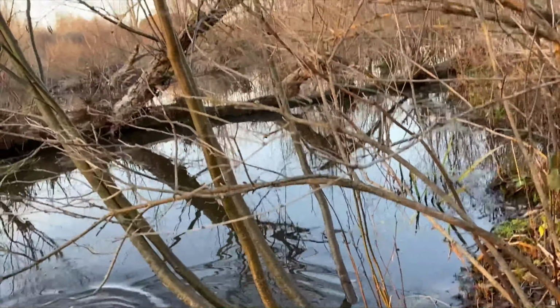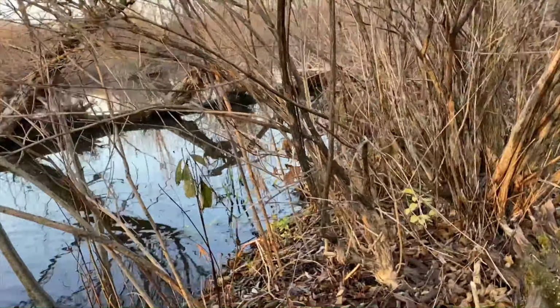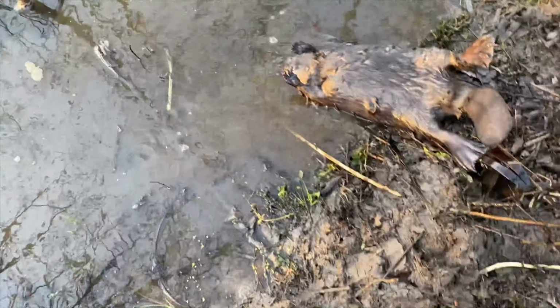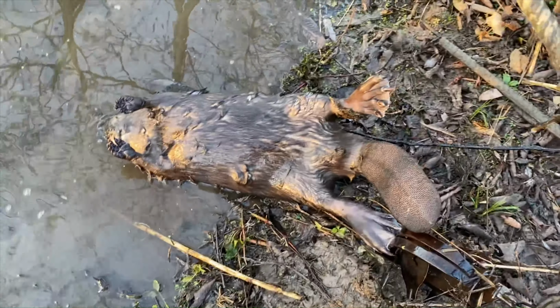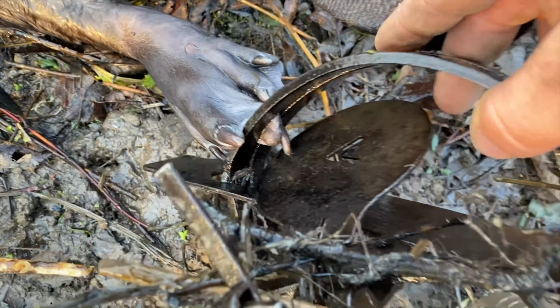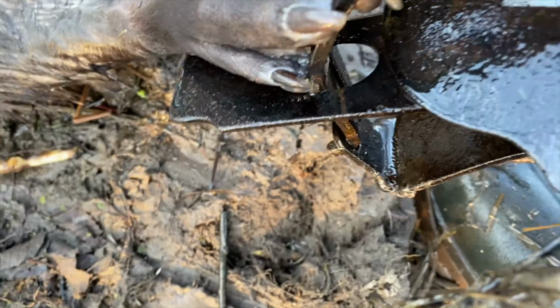And another little duffer. Slaying them, boys. Slaying them. Single toe. The old number three. No, four. I can't remember what this one is.